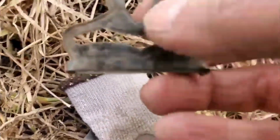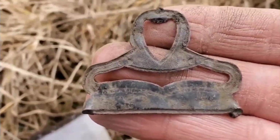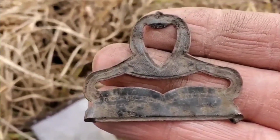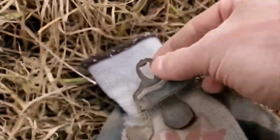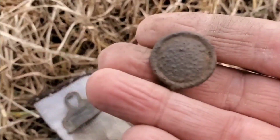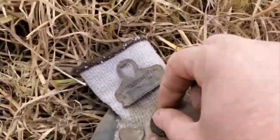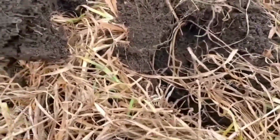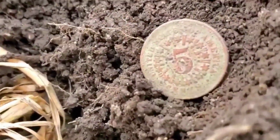Then I found another suspender clasp, not quite matching the one from last fall here, but a patent date of 1871 on this one, so very old. Then came across, very close to that, this small button. And then I dug this hole, and 3 or 4 inches down was this.